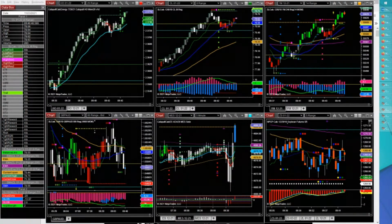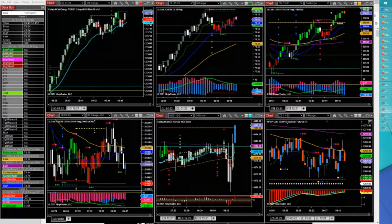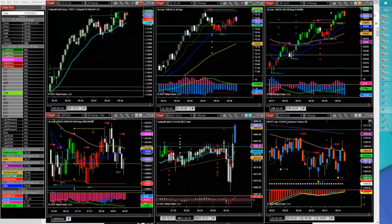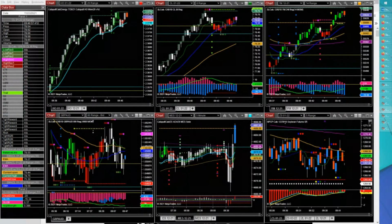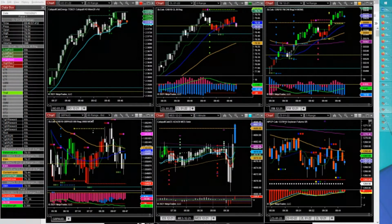Missing money management by one tick on crude. Now that the 20 is up above our entry at 78.54, I'm willing to take a shot at this one if it comes back down. And there it comes back down.